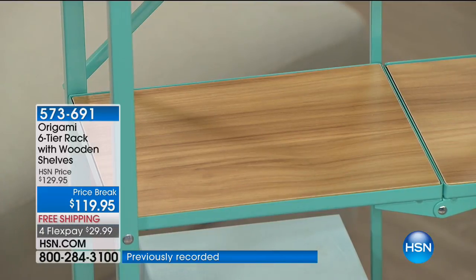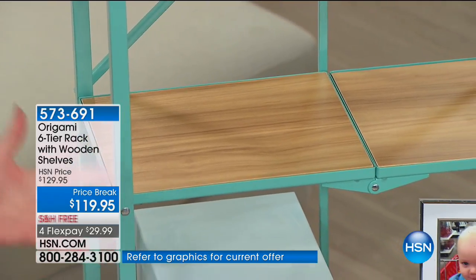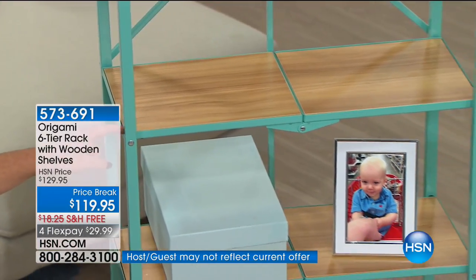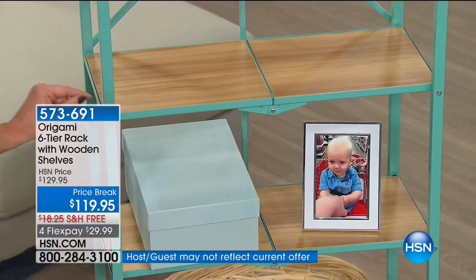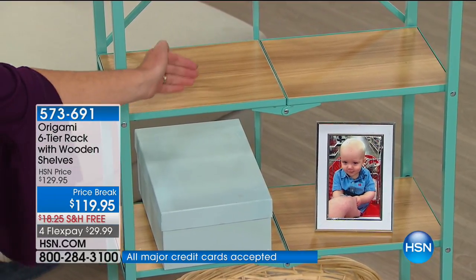You know, that's going to give you that extra pop of color. Turquoise is turning out to be one of the most beautiful accent colors. Really popular. And I'll tell you one of the reasons why we added the wood here. Twofold. First and foremost, it gives you a flat surface. A lot of our racks have the slits in there, okay?